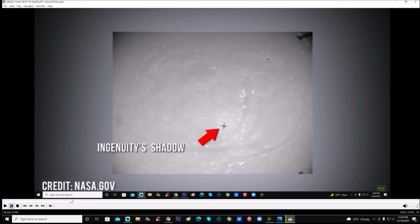And just for the record, what I did is I slowed this thing down so you guys can actually see this. And I put some more arrows in this so you can actually track this. Again, 6 times this thing goes in and out of the photo.